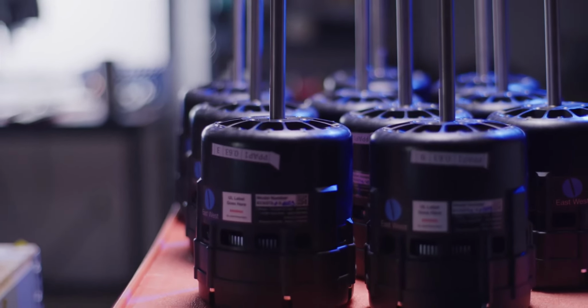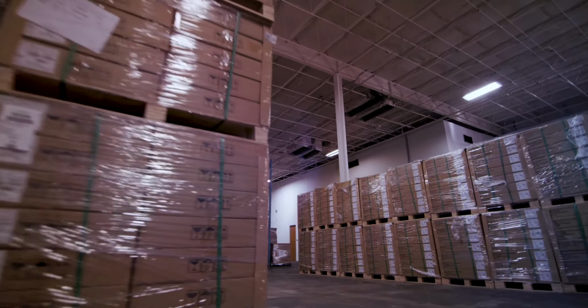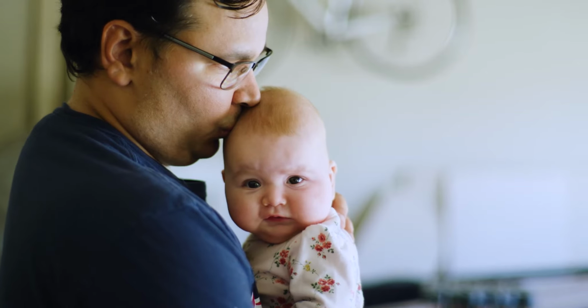I'm so excited to get this thing out, to have something that I designed and it's out and there's hundreds of thousands of them out there. And yeah, that's what I'm really pumped up for. I would love our legacy to be a company that created a revolutionary motor that had a tremendously positive impact on the world.